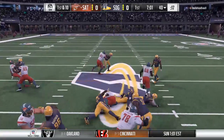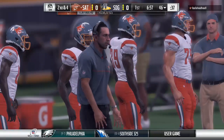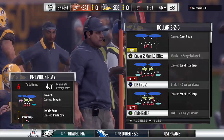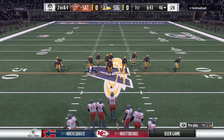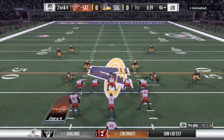They'll run it now out of the gun. And he takes it past the 45 and down at the 46. It's a 6-yard pickup, and it gets him to 2nd and 4. Let's talk a little football 101 here, because one of the keys to advancing the ball downfield, success on first down. Huge difference, as we know, between 2nd and 4 and 2nd and 8 and 9.